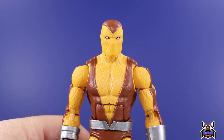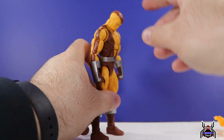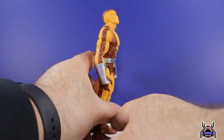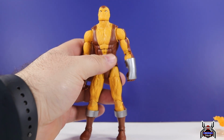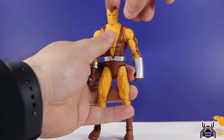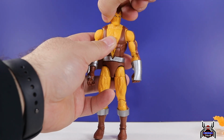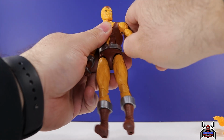But let's check out Shocker's articulation now. Okay, so Shocker's articulation, he can look down that much, he can look up that much. The neck is on a ball disc hinge, so not the dumbbell joint. I go back and forth on the dumbbell joint. Sometimes I like it, sometimes I don't. Not really a whole lot of head pivot going on in there, but you do get a full swivel.